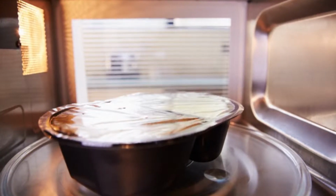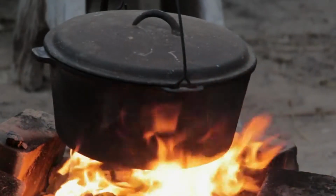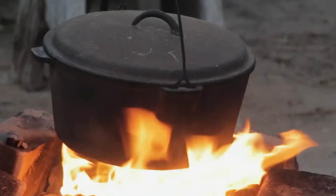A lot of people believe that if you microwave plastics, it releases cancer-causing chemicals called dioxins. This is true if you're burning food rather than cooking. So if you're not a really bad cook, you're pretty much safe. Now let's talk about leaching chemicals.